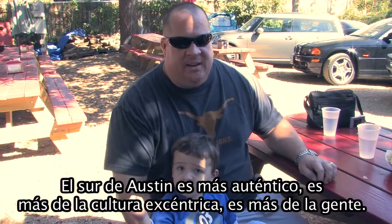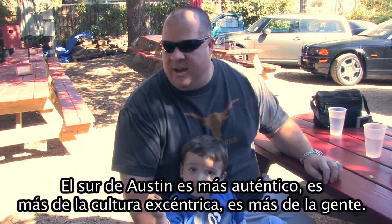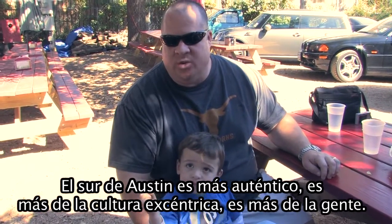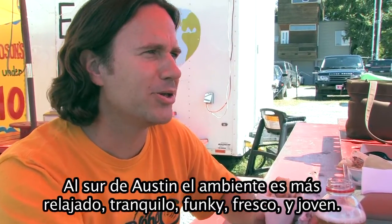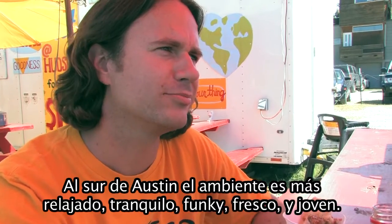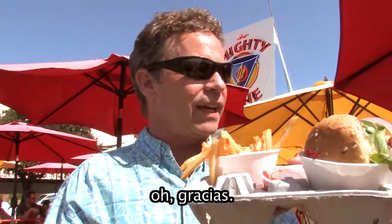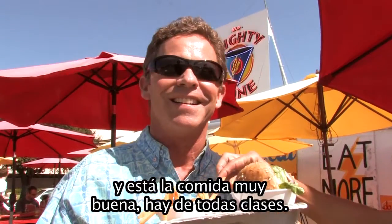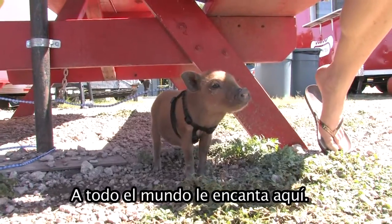And that's why South Austin is more old school Austin. It's got more of the old Austin culture, and it's more grassroots. The South Austin vibe is relaxed, laid back, funky, a little bit cool, young. For one thing, it's super friendly. Oh, thanks. And there's great food, all kinds, including Mighty Cone.